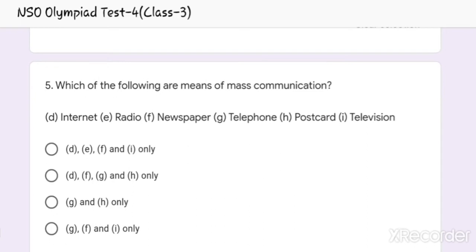Question number 5. Which of the following are means of mass communication? Option 1. D, E, F and I only. Option 2. D, F, G and H only. Option 3. G and H only. And option 4. G, F and I only. And the correct answer is option 1, D, E, F and I only.